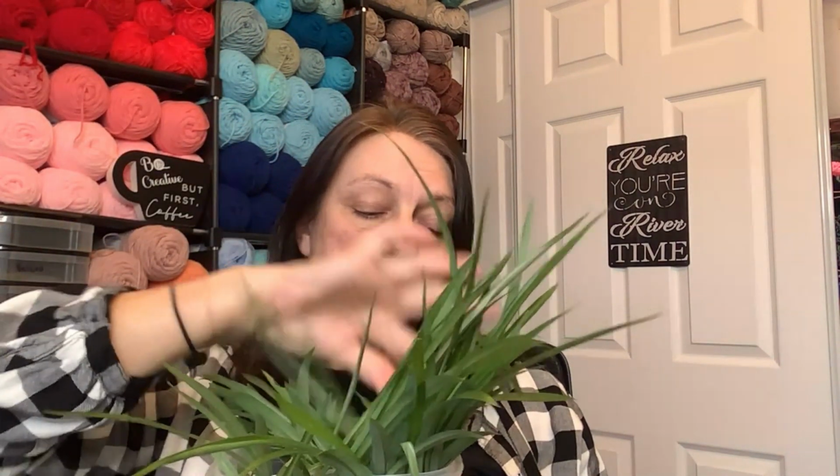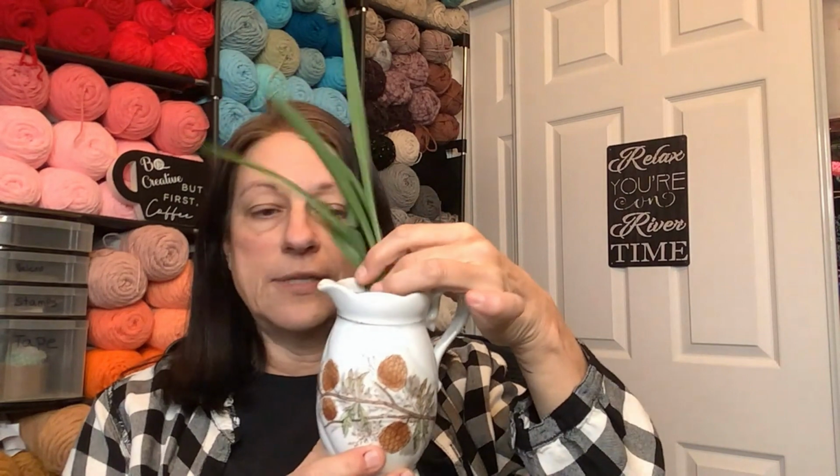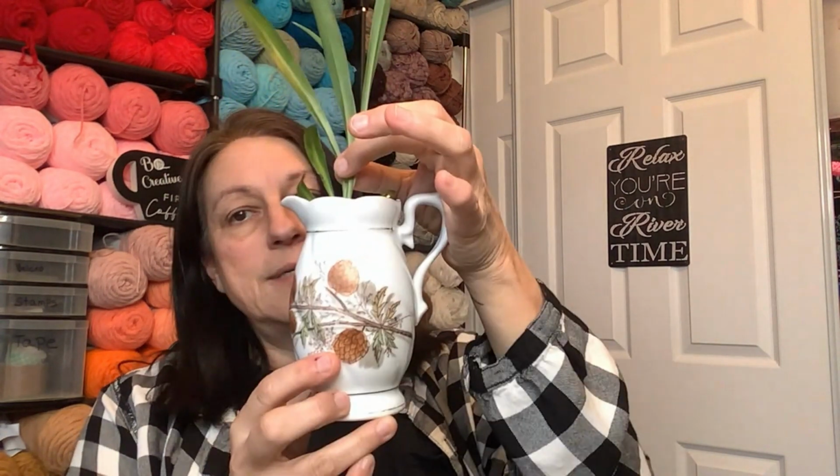Now, each one of these is a little baby plant that I have. Obviously, you're not going to have a nursery of baby plants like I do. Not many people do. But you could literally take a baby plant, stick it in something you already have at home. I'll just show you what it looks like real quick. And you could have, look at that. How pretty would that be? Right in there. Obviously, they'd have the dirt and everything, but come on.